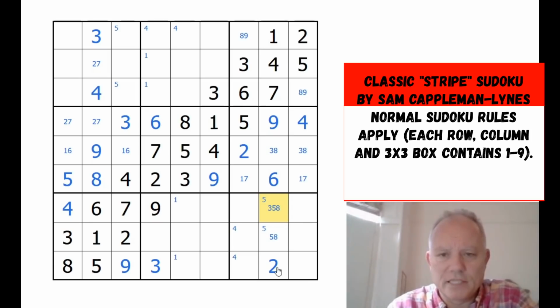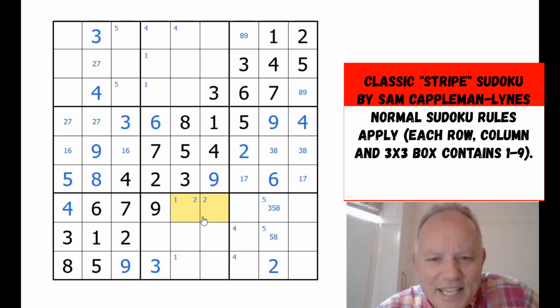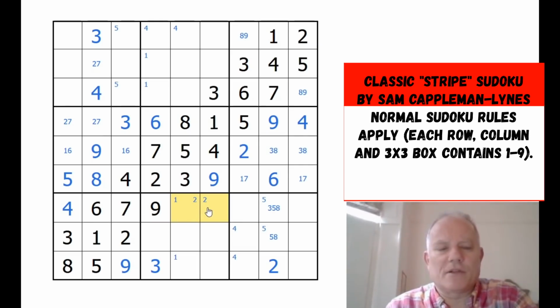Apologies if you can. 9, 3, 1. We've done that. 2. 2 there. 2 here. So 2 is restricted to one of those 2, which isn't all that helpful. No, it is. It is incredibly helpful for a weird reason. Right. 2 is restricted to one of those 2 cells.